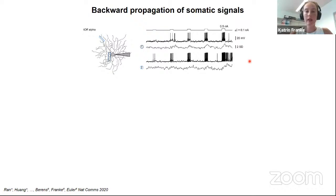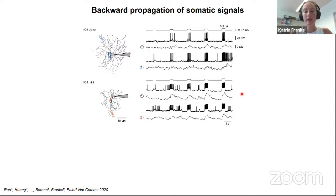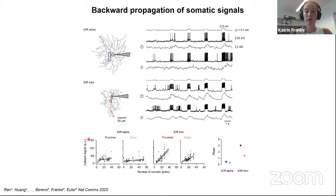And she also performed this kind of experiment in transient of mini cells and found that here the somatic signals evoke much stronger dendritic signals, even for dendrites that are further away from the soma. And again, we quantified this by estimating the mean calcium signal for a specific number of somatic spikes and found that these calcium signals are much weaker for the transient of alpha cell than for the transient of mini cells.